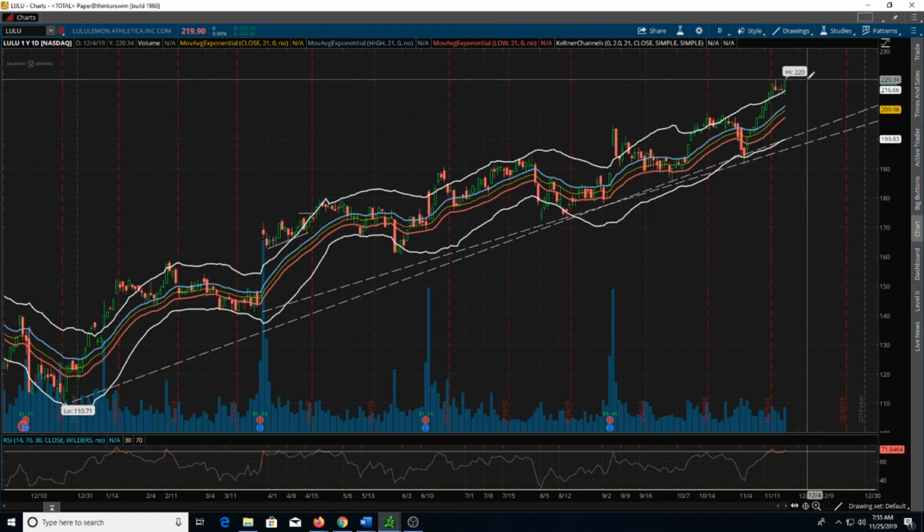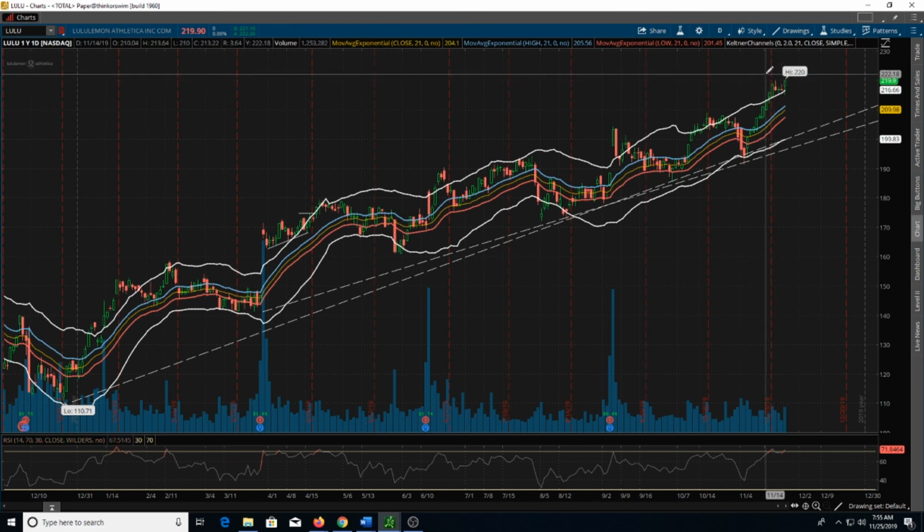If you feel you have to do something, I would look for some sort of short, whether it's buying a put or a put debit spread or a call credit spread. I'm sorry, I said put credit spread. You'd actually want to do a call credit spread, not a put credit spread. So you do a call credit spread up through here. You could do something like that.